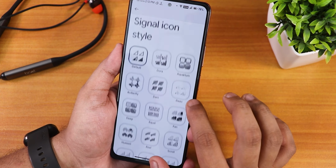In the buttons, we have the on-screen nav bar customization. Then we have the system navigation customization. Invert 3-button layout of the navigation bar is there. So if you're using the 3-button navigation, you can definitely use this feature. Volume steps are there. The power button long press toggle torch option is also there.